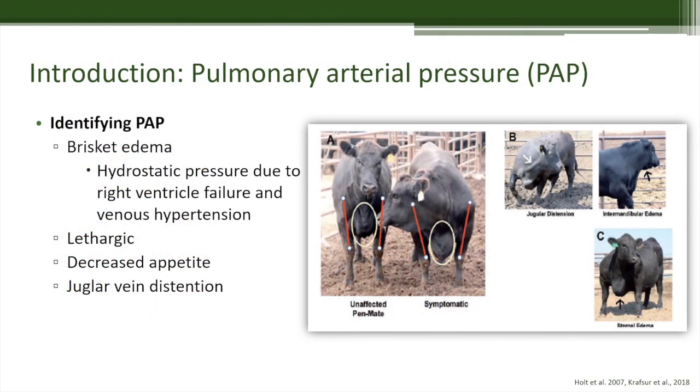Now, I mentioned previously that we see cattle both in areas of high elevation as well as moderate elevation suffering from what appears to be pulmonary hypertension. And so how can we identify animals who have high pulmonary arterial pressure? Well, we can see it especially in figure A. We see that large brisket edema in those cattle caused by the hydrostatic pressure due to that right ventricle failure. You can see clearly the difference between a symptomatic calf as well as an unaffected calf. These animals are also very lethargic. We see decreased appetites in these cattle quite often, as well as in figure B, you can see the large jugular distension in that animal. Overall, not necessarily a very healthy looking animal.